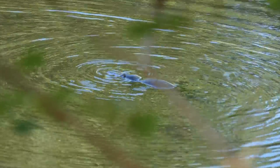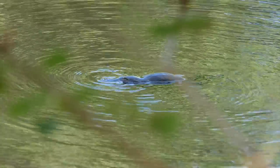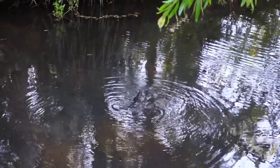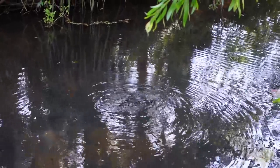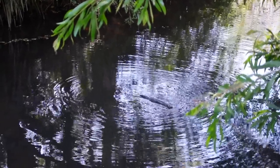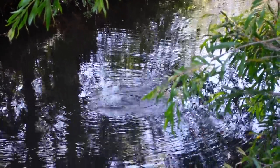That right there is a platypus. And we have found one out in this remote creek system in southeast Queensland. Take a look at that. Right, so it's not too close at the moment, but I'm just gonna stay quiet and see if it comes any closer.